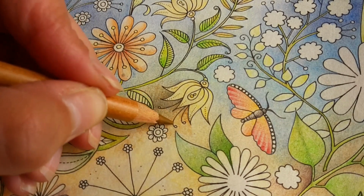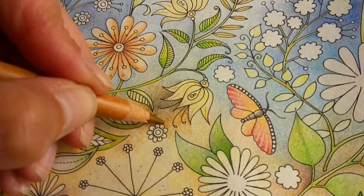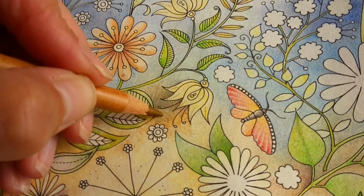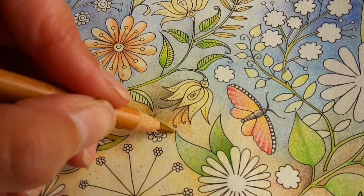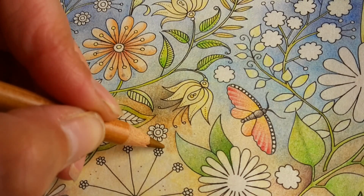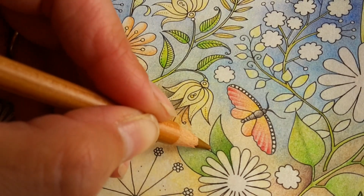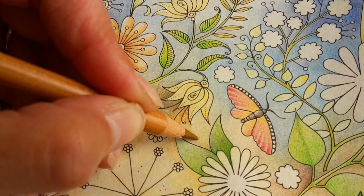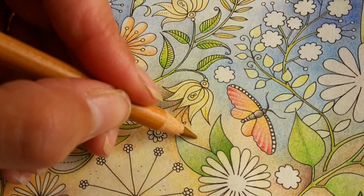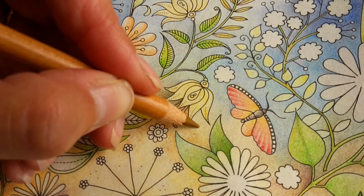This area is a bit tricky, so I keep my touch very light, and that allows me to change things if necessary. It makes it easier to erase or to add more colors.